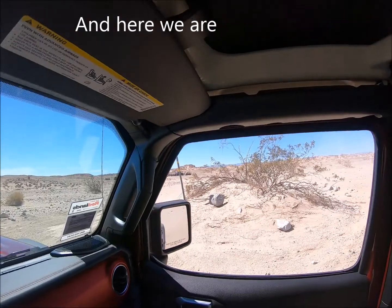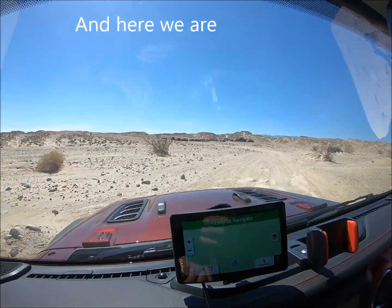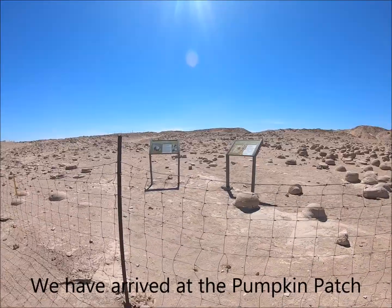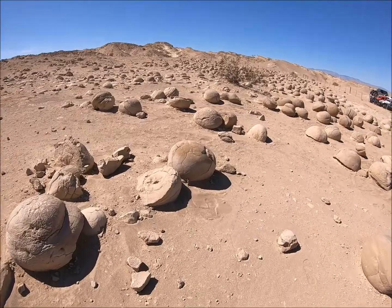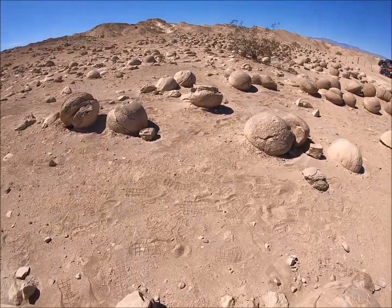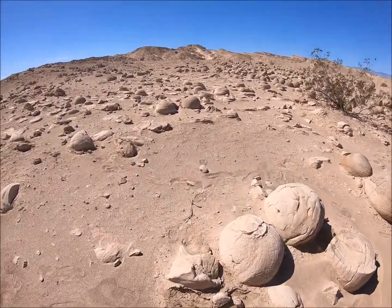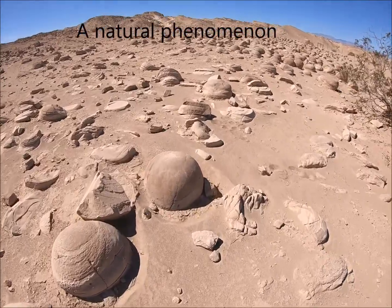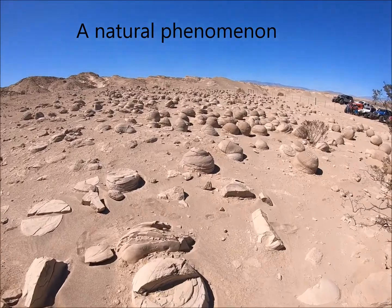Pumpkin Patch Trail and Tool Wash. Always a lot of people here. All right, let's check these out. See? These things are being formed. Some of them are rather round. Really look pretty cool.